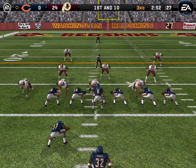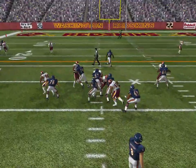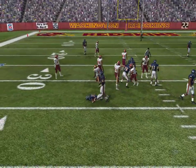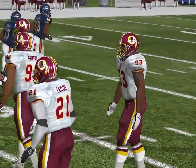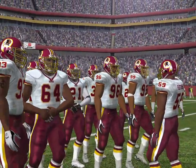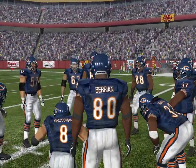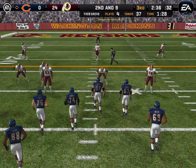The Redskins line up in a 4-3. Handed off to the back. Philip Daniels has been around the ball all day and records his fourth tackle. Benson manages a yard or two on the delay play. Ball on the 32-yard line.